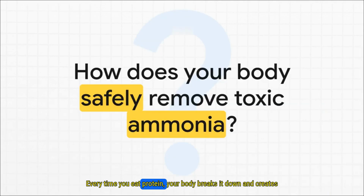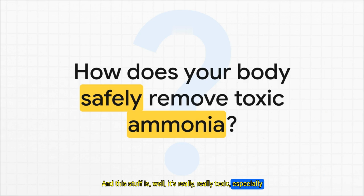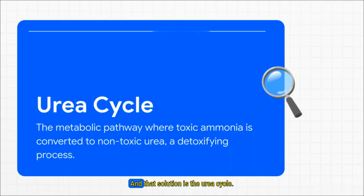Every time you eat protein, your body breaks it down and creates a byproduct, ammonia. And this stuff is really, really toxic, especially for your brain. So how do we deal with this constant threat, day in and day out, without even thinking about it? Well, it turns out our bodies have a pretty brilliant solution. And that solution is the urea cycle.